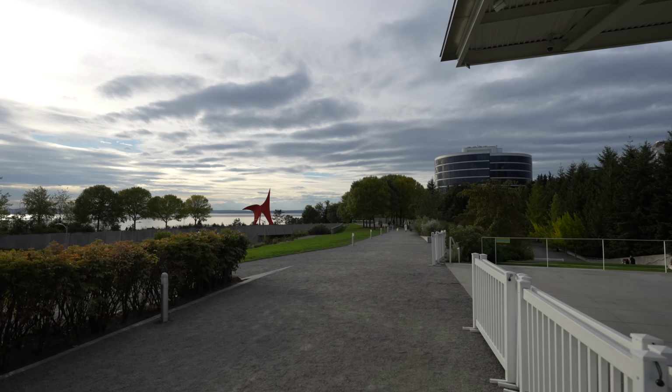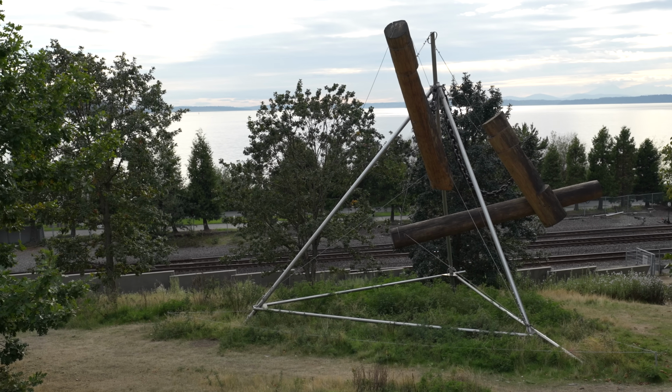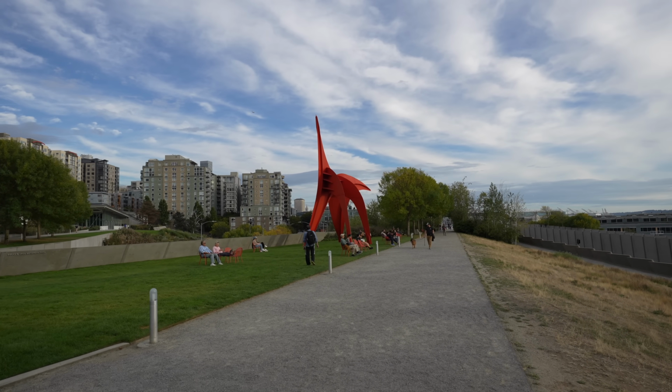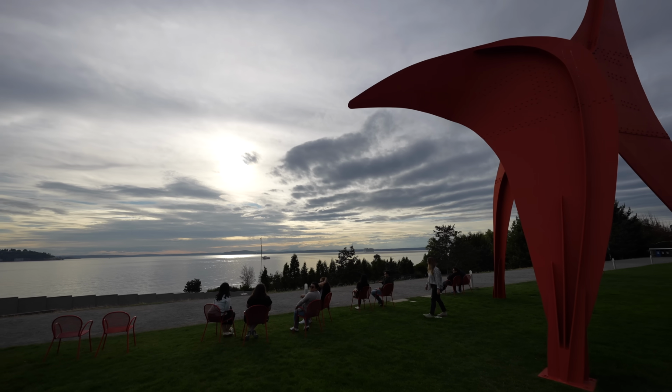Olympic Sculpture Park is 9 acres in downtown Seattle that consists of about a dozen or so sculptures with amazing views looking out over the water. The central piece is called Eagle by the artist Alexander Calder, and it was brought here in 2000 and is surrounded by chairs and has some of the best views in the park.